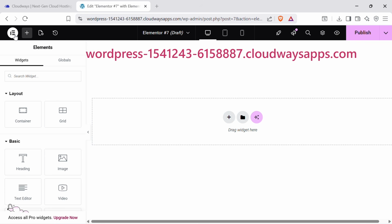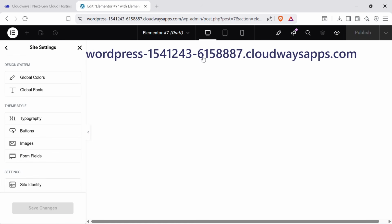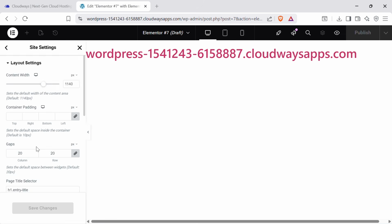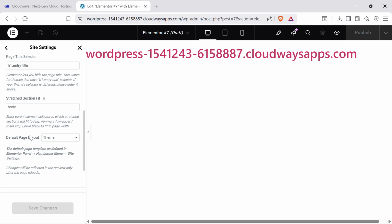So what we want to do is firstly click this one here, and then we're going to go to site settings, because we've got this up here that looks very bad, and we don't want that. So we're just going to go to layout, and then we're going to change this from default page theme. We're going to change it to Elementor canvas.